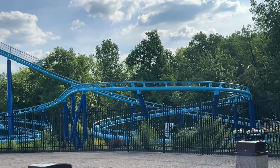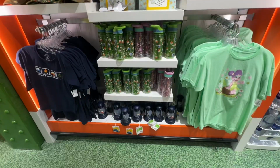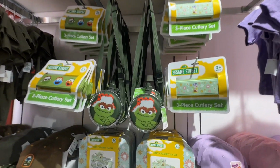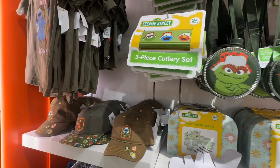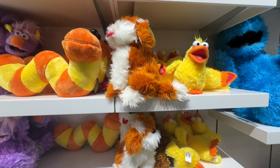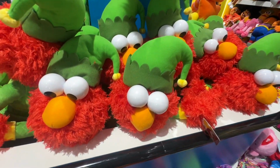Check out that cool roller coaster. So here at the gift shop store, they have a lot of different characters' merchandise. These Oscar merchandise are so cute. They are great for a souvenir. Look how cute it is. They have hats, t-shirts, and here they have plushies, more plushies, and there's Tangle, Cookie Monster. That's so cute. There's Ernie, Grover, Count. It looks like there's Christmas merchandise too.